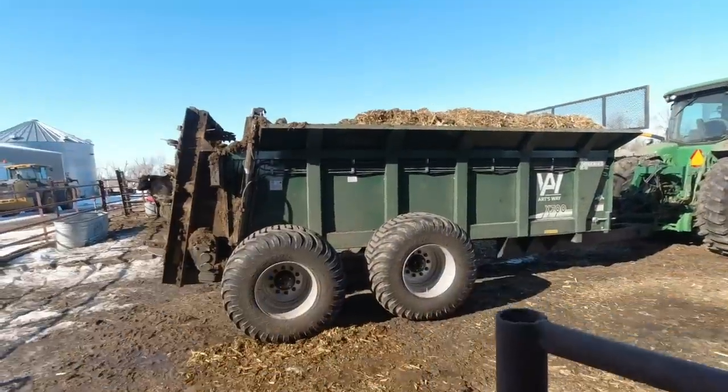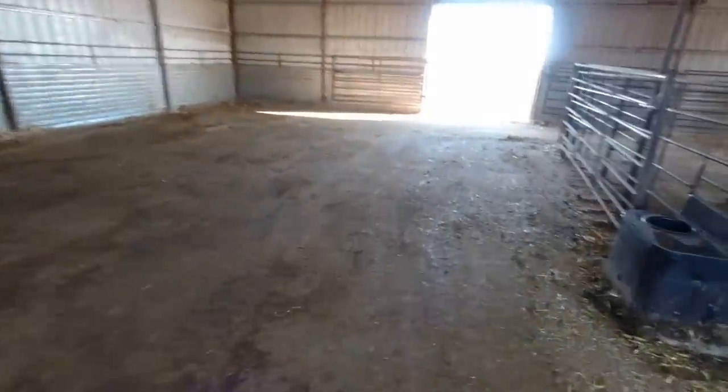In the spreader, got her pretty full, so we're gonna let this air out a little bit before we start putting stuff back on top of it. Also, as you guys know, if you're not new here, we spread barn lime on the ground. It's just basic, lime is what it is, and it's really basic, opposite of acidic.